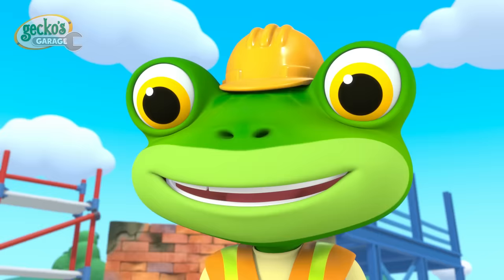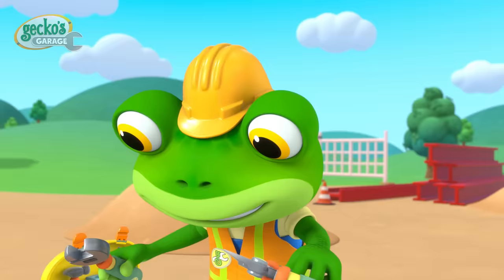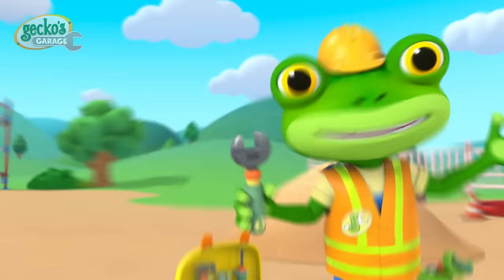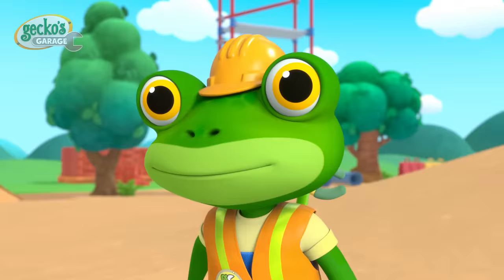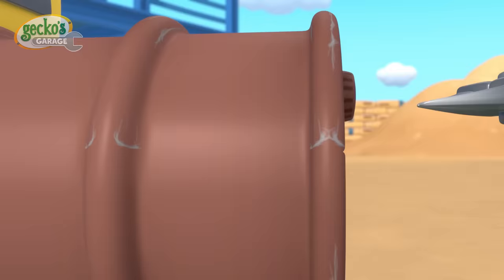What tools do we need? Pliers! Wrench! Gecko's garage, time to fix. Gecko's garage, let's fix this! Your bucket's now positioned right. I'll tighten this nut and bolt it tight. This metal's sharp, so stand back there. Let's cut and move this barrel with care.